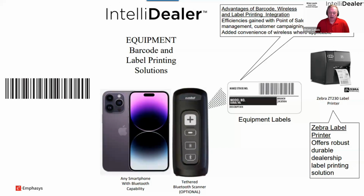You may not have the latest and greatest in hardware, but chances are that the dealership has someone with a personal smartphone, iPhone, Android. That's very common out there. So what some dealerships will do is have a Bluetooth tetherable scanner device that can similarly scan barcode labels. So that's an alternative to having the latest and greatest heavy-duty Zebra scanners out there, as you can actually have alternatives for scanning barcodes as well. So there's a number of ways that you can have access to the barcode scanning equipment itself.